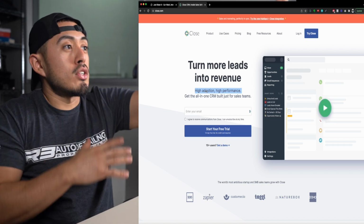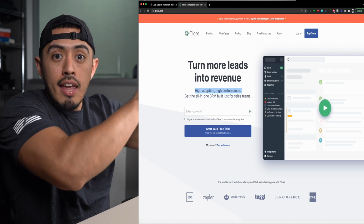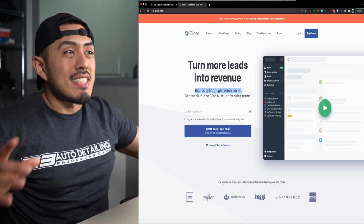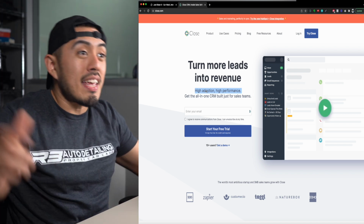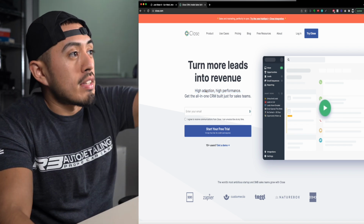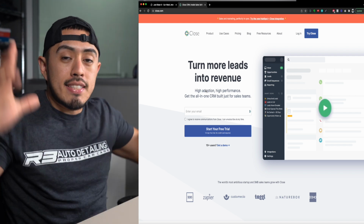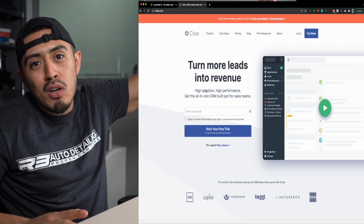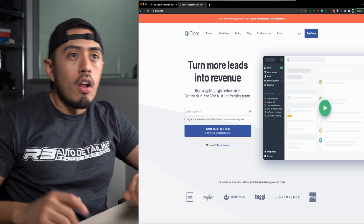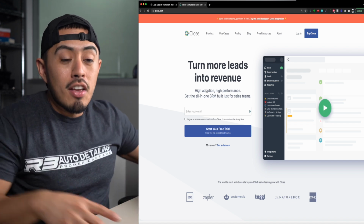It's already giving you the value proposition. This software turns your leads into more revenue. This tool will make you more money. You see how they're instantly telling you what this is, giving you the value proposition from the very get-go. They reinforce that with the subtext, "Get the all-in-one CRM built just for sales teams." This is just a sales team tool. I don't need you if I want a Slack alternative or a customer support alternative. No. This is just for sales teams, not individual people.